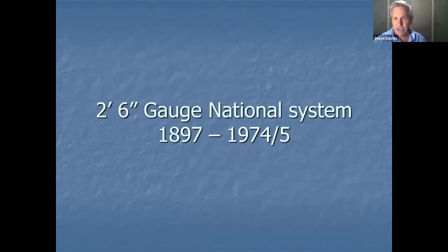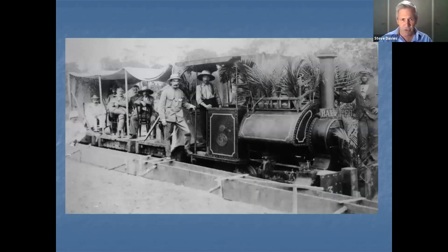So let's have a quick look at the national system now, which is what our museum in Freetown is centred on. They'd been planning for about 20 years to have a railway, but it was the merchants, the Chamber of Commerce in Liverpool, who stumped up the money to pay for the railway. And this obviously was designed to gain access to the natural resources of Sierra Leone, huge amounts of palm oil and kernel. It was a major asset, but it was built to 2'6" in order to keep the price down.